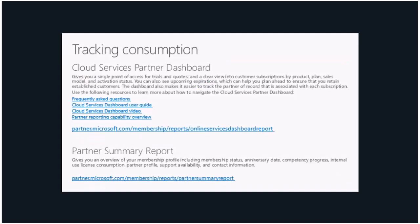And in order to track your consumption, so one of the requirements for a cloud competency or any competency really is to demonstrate sales performance. You can look at a dashboard of how much consumption you have been driving in the Cloud Services Partner dashboard and also in the Partner Summary Report. So the Cloud Services Partner dashboard basically gives you a view into the customer subscriptions by product plan, by sales model, by activation status. So you get a report of the cloud consumption that you are driving.